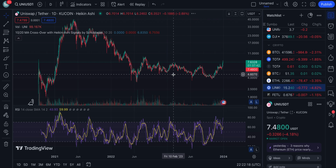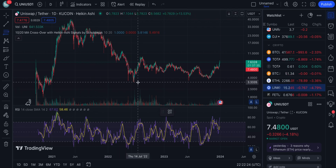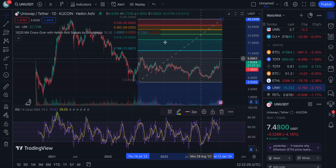Who knows? Maybe we are. But it just keeps chopping a little bit higher. If we draw a fib from our biggest low to our biggest high, maybe we get back up to this 12 range from the 748 here.